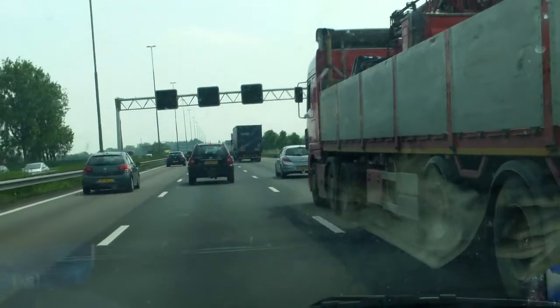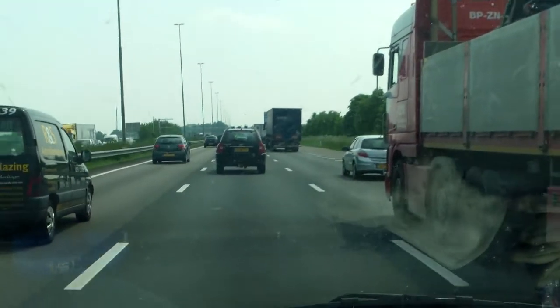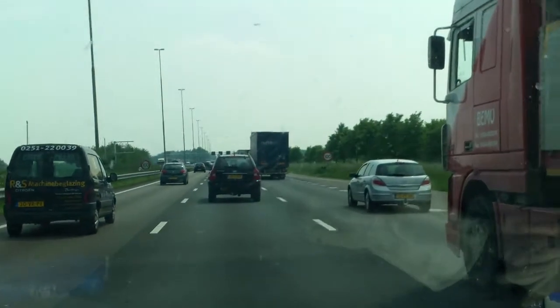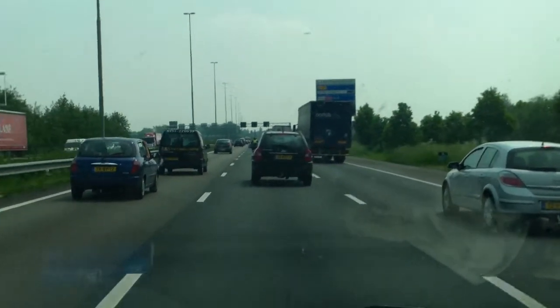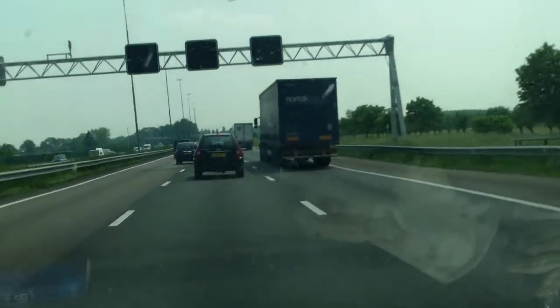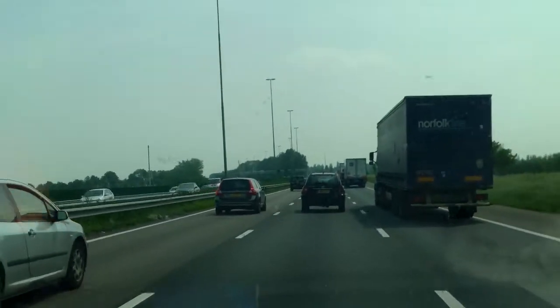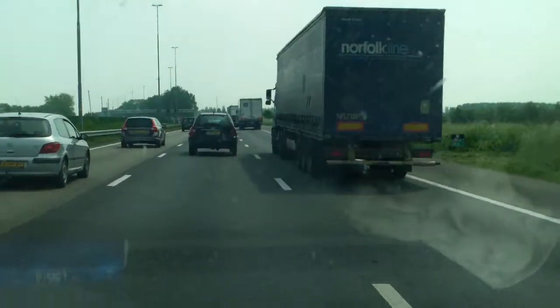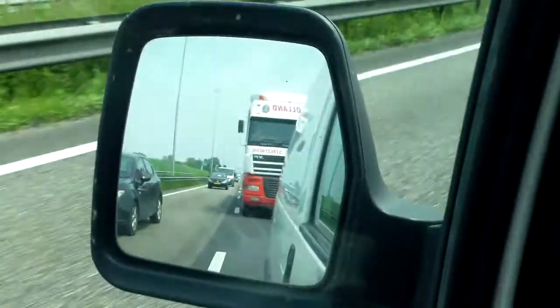Let's see, doing 70 again, so I think the traffic jam is over. I hope so. Still a few miles to go before the exit is there. Let's see. Windows a bit. Yeah, even trucks are in a hurry.